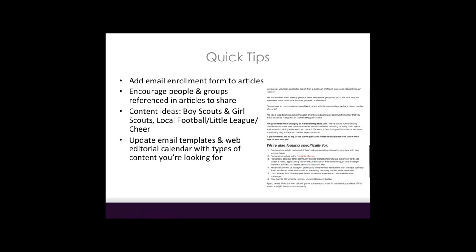Now what you see here is a snippet on the right from the updated editorial calendar. On the top, you see a series of general topics, we're always interested in these things, right? Meetup groups, events. But then we also identified some things that we're specifically looking for now. It's summertime, teachers are out of school. Maybe we should highlight some teachers and what they're doing with their summer break. In Mansfield, there's this thing called the Firefighter Games happening this week, so it's sort of a big deal.